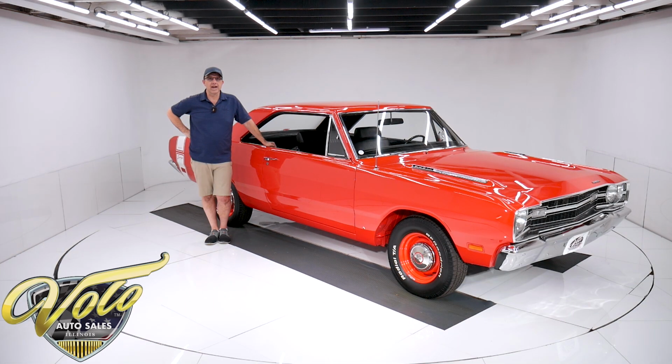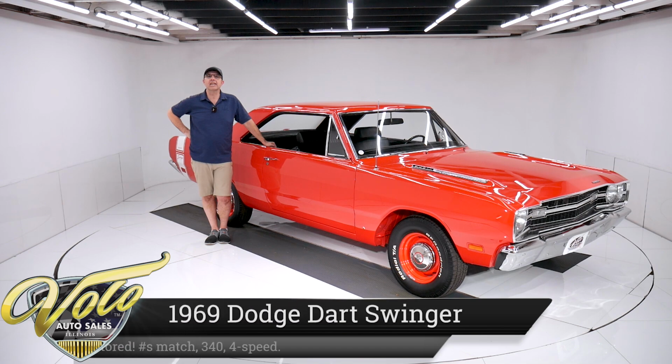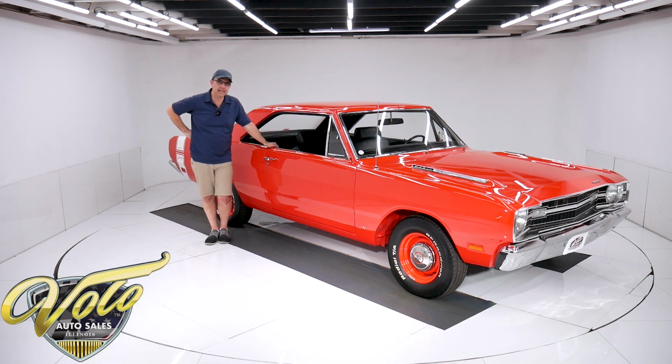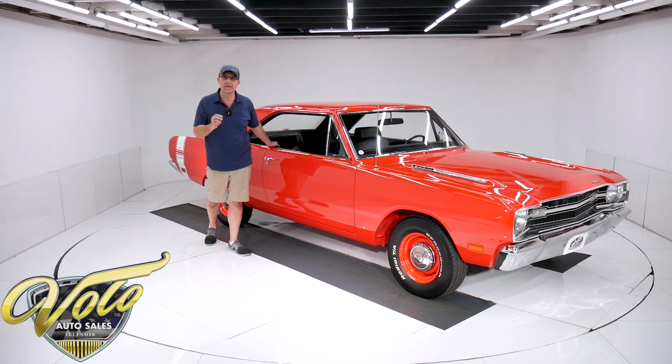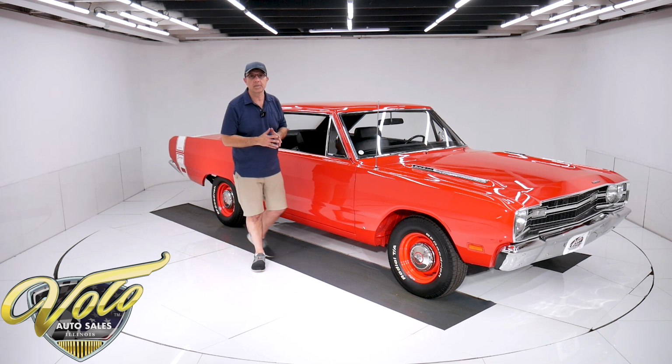Oh, we got a firecracker right here. It's a 1969 Dodge Dart Swinger. It's got the potent 340 under the hood. There's a 4-speed sticking out of the floor, 355 Sure Grip rear end. This thing's been rotisserie restored. It's numbers matching. It is a really nice piece. And let me tell you, it's dialed in mechanically and cosmetically.